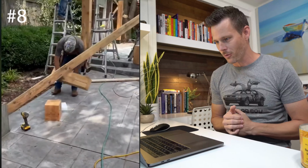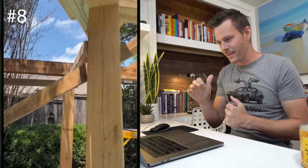All right, these guys are hard at work. They're putting together the structure. They're pairing it into the existing concrete. They've got this overhang, they got this accent wall, which is really cool. You can put a TV on there.